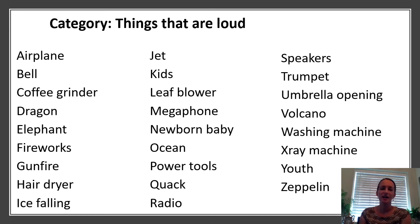Okay, so things that are loud, the list that we came up with is up on the screen, so I'll let you look through that. Some good creative answers on here, like a newborn baby. They can certainly be very loud. A trumpet, musical instruments is a good one. Fireworks, washing machine. Hopefully it's not too loud. I think we've advanced our technology on those. Okay, so we're going to move on to our next slide.